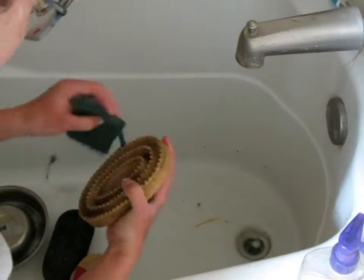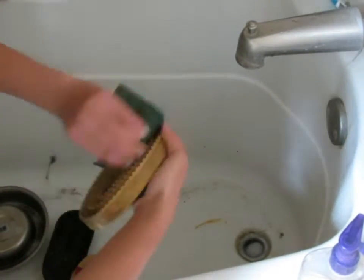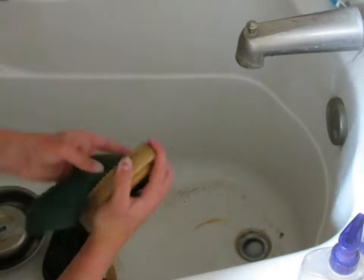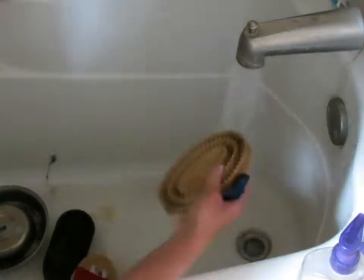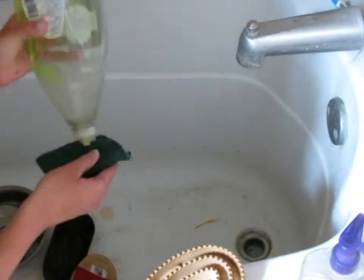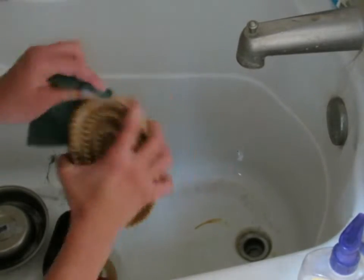Here is me cleaning all of the brushes that are easier to clean, that can just be rinsed off in light water. The other brushes, I'm going to be cleaning with a sprayer thing, so it's easier.